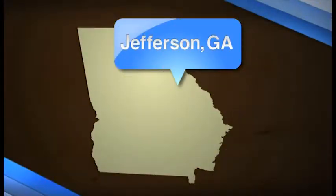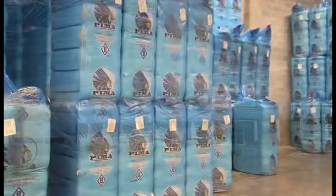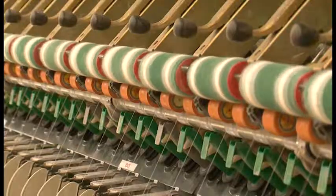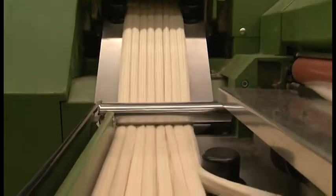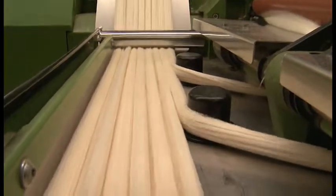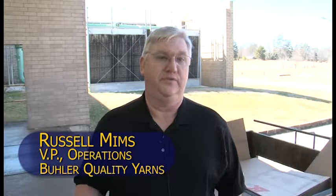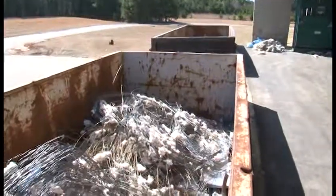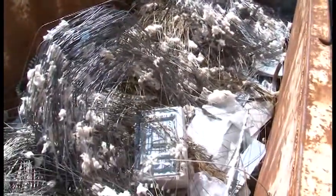In Jefferson, Georgia, Buehler Yarn starts with Pima cotton and spins it into high-quality yarn. The goal, of course, is to do it as efficiently as possible. We have about 22% waste from raw material through all of our processes, but we recycle as much as 18 or 19%, so almost all of it.